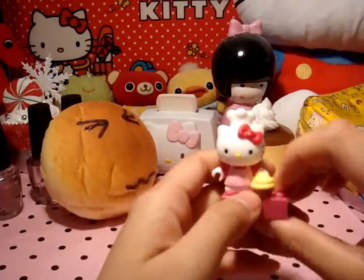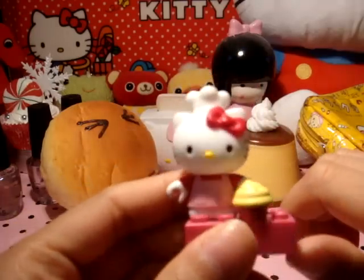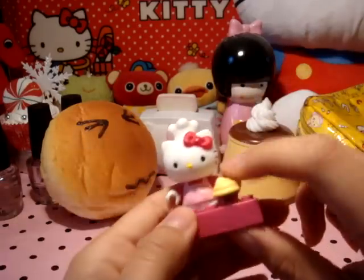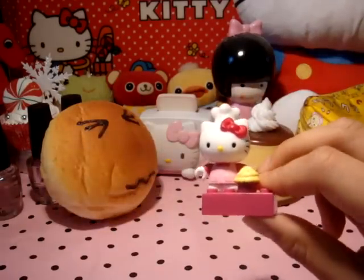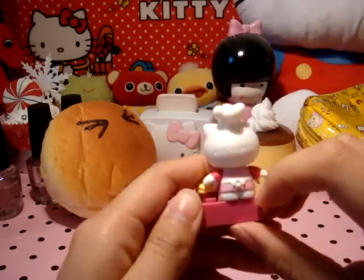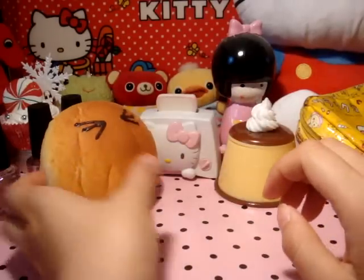The next item I have here is a Hello Kitty Lego figurine, and she is a chef with a little cupcake there. I got her in one of those packages that is covering the product, so you can't see which figurine you get, but I'm really happy I got the chef one.